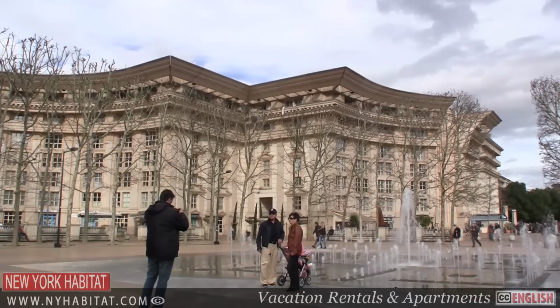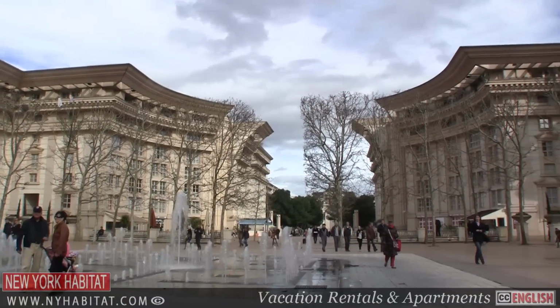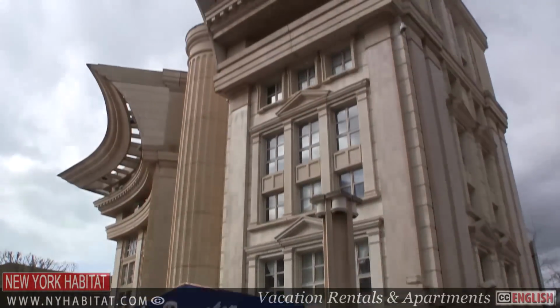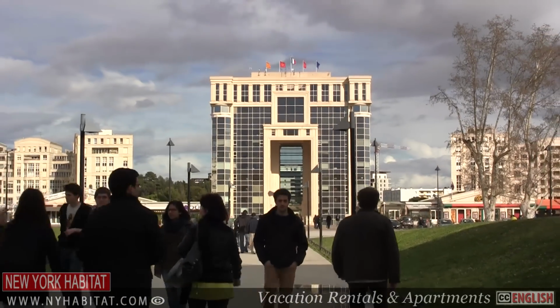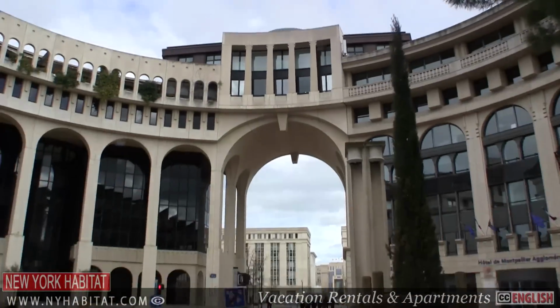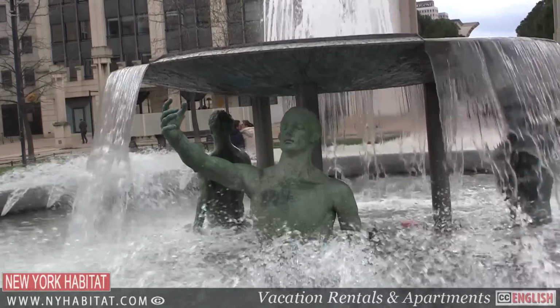On the other side of the Polygon, you'll find the Antigone. This neighborhood is best known for its grand neoclassical architectural design, created by Ricardo Bofill. Along with the arch-shaped Hotel de la Région, this 1 kilometer visual axis is nicknamed the Champs-Élysées of Montpellier.